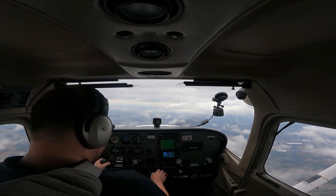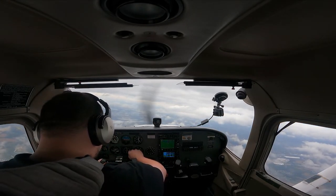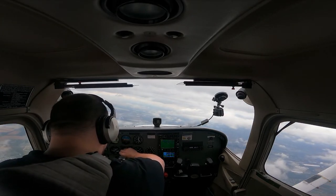Blue Streak 5220, reduce speed 190, then to 718, 5000.